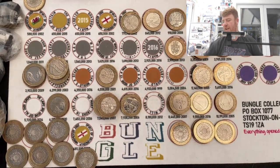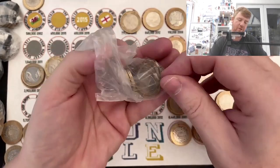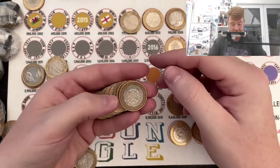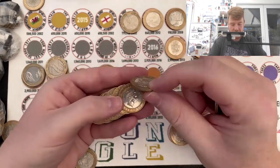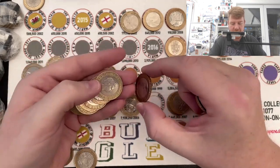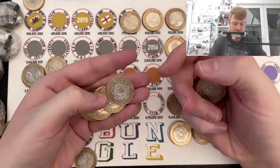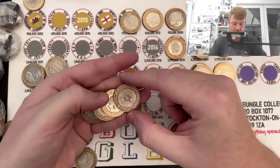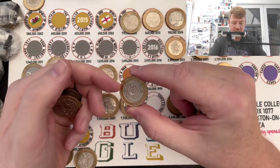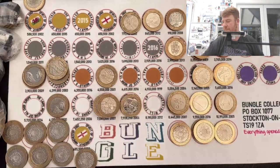I'd like to find a rotation error as well from the 2015s. I don't check them. I don't check every single one. I should check more, because we know that they're there. And we know that they've pretty much dried up as well. Or not pretty much dried up, but they're nowhere. They weren't particularly common to start off with. And they're just not showing the heads very often at all. So come on. I've mentioned it. Is it there? No. So I should do that.